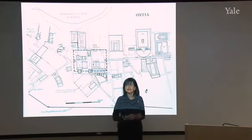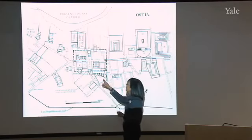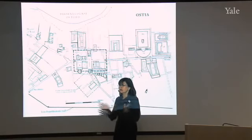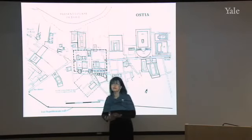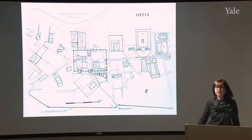Although there's a striking difference between this forum and the forum that we saw at Pompeii, because you'll remember at Pompeii, the various major buildings, the Basilica, the Temple of Apollo, and so on, sort of radiating out from the central core of the forum. We don't see that here. We see the buildings sort of placed separately from that main forum space, but in every other respect very similar to the general plan of these early Roman cities.